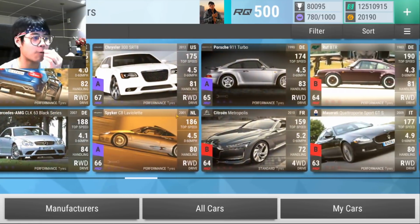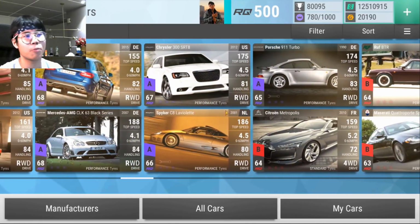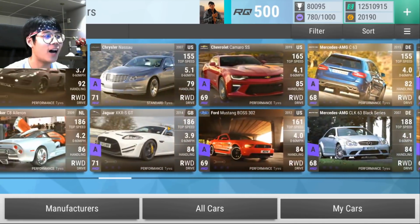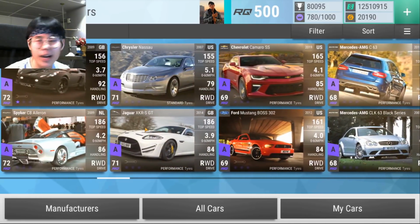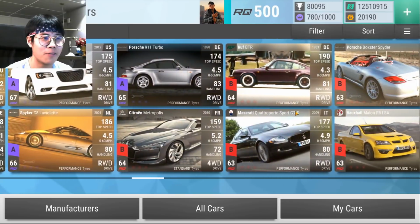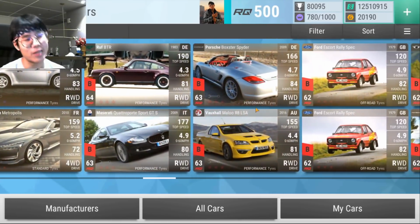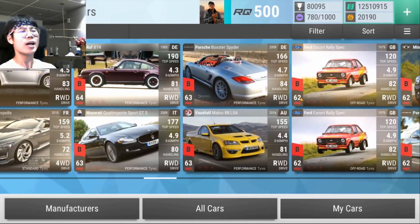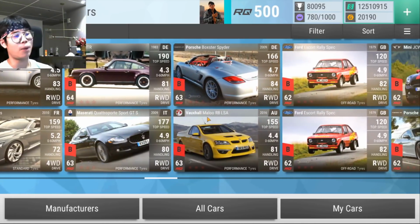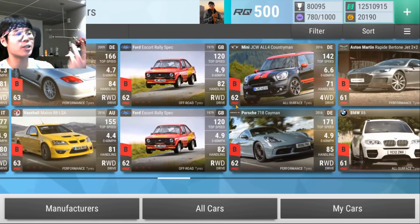But most of the cars that I would get rid of, lickety split, would be like the 911 Turbo, the C8, the CLK. I actually really like the Jaguar XKR, so I'm probably not going to get rid of that. The problem with me is that I hold so much sentimental value to a lot of these cars. And once again, as you can see, my ultra rare fuse are all duplicates. I have 4 BTRs already. I have a Metropolis, a Boxster, 2 Maloos and 3 Escort Rally specs.